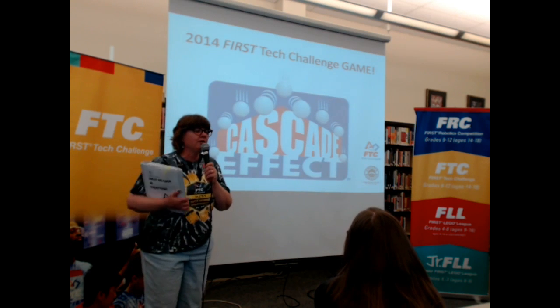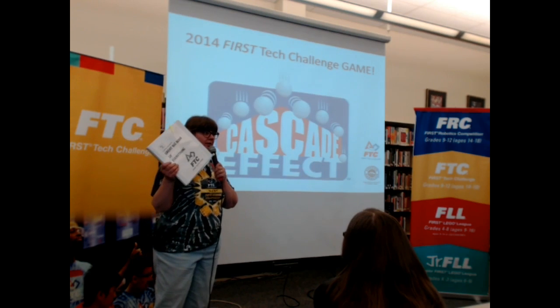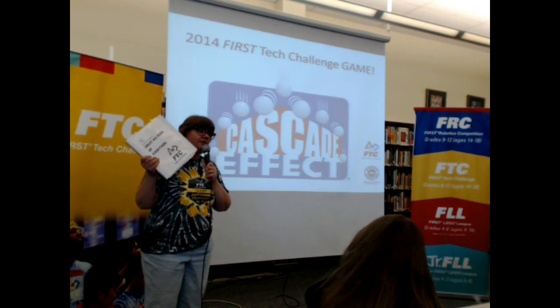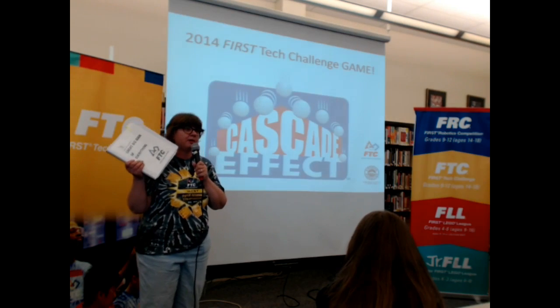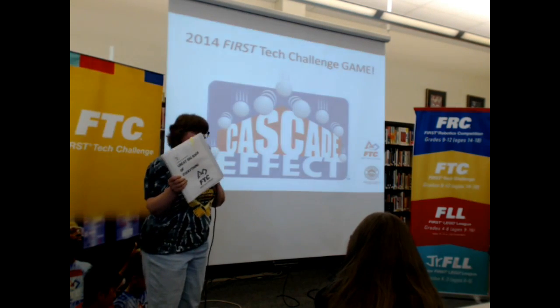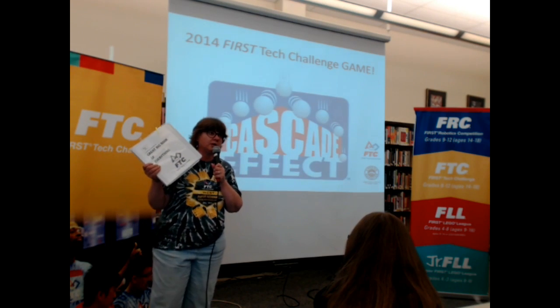So in the book, please, I have already started mine. This is my great big book of everything. It's got game manual 1 and game manual 2 and the field setup instructions and a bunch of notes that I've already started grabbing from emails that pertain to me as the affiliate partner. All of your teams maybe should have multiple copies of this, including your engineering notebook.